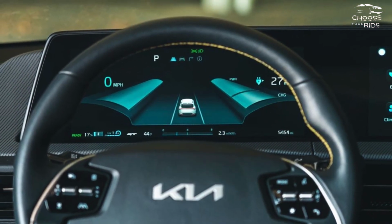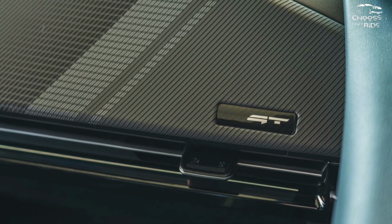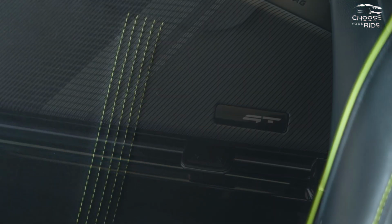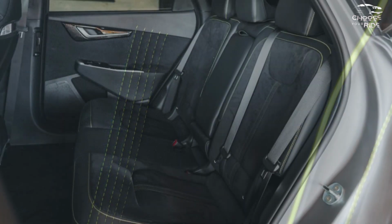The glass roof that is now standard on competing electric crossovers is absent from the EV6, but a long, low dashboard allows in plenty of natural light. The GT has all-over contrast green stitching. 2024 Kia EV6. Comfort and quality.